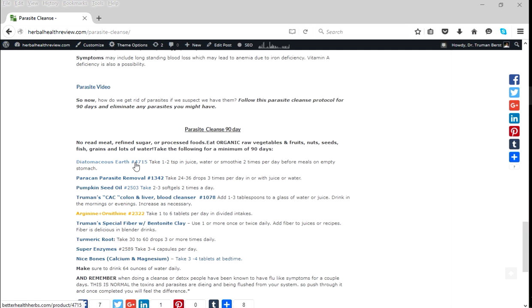Diatomaceous earth, number 4715. It's a powder. It's the ancient diatoms, which is a plant. And when you take this diatomaceous earth, you can feed it to your dogs, your cats, your kids, and yourself. This powder doesn't harm your stomach, doesn't harm human tissue, but it cuts parasites. It cuts them up like a razor blade. It acts like a razor blade to a parasite. It cuts them up and kills them.